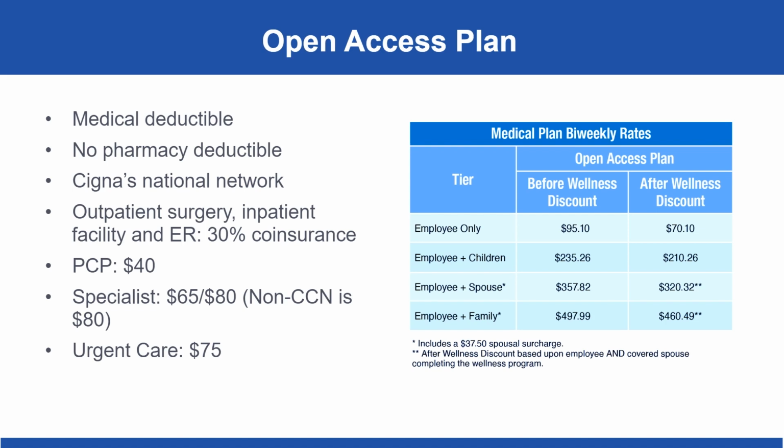out-of-pocket. You will have a set copay of $40 for primary care visits and $65 for a Tier 1 specialist or $80 for a non-Tier 1 specialist. The OAP includes a 4-tier prescription plan with no deductible to meet.